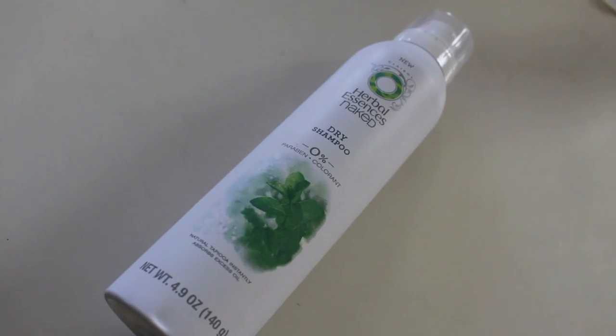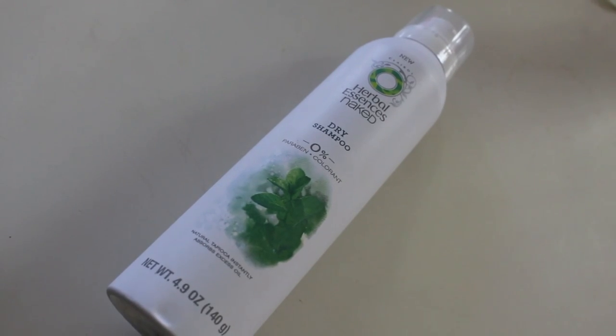Another Herbal Essence product that I finished up was the new Herbal Essence Naked Dry Shampoo. I really like the way this smells because it smells very fresh and minty. This is actually the first dry shampoo I've ever tried. I'm still new to the whole dry shampoo world, so if you guys have a recommendation, let me know in the comments. But one thing I have to say is that this ran out pretty quickly. I feel like I was done with it in about 2 weeks, maybe 2.5 weeks. And it was done and nothing else comes out anymore. So that was the only bad thing. This runs out pretty quickly.